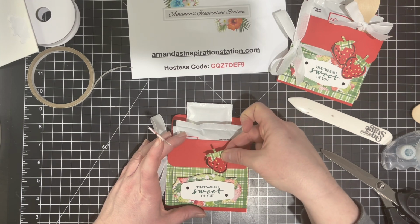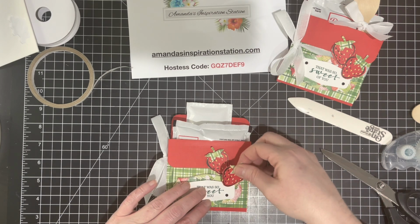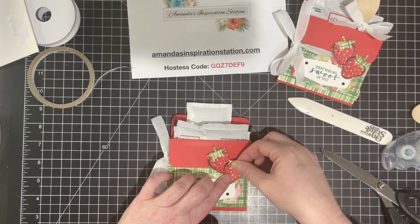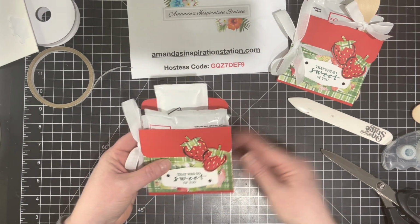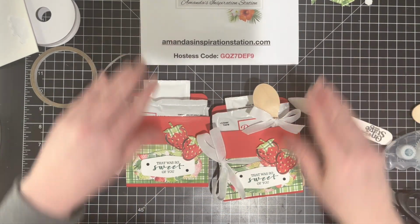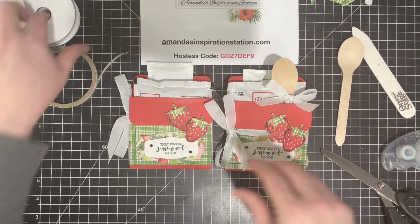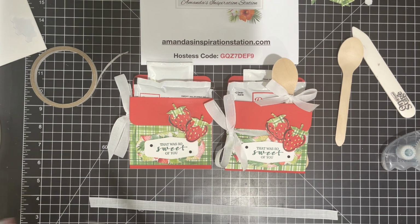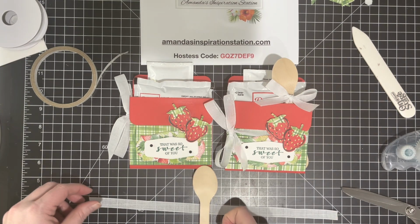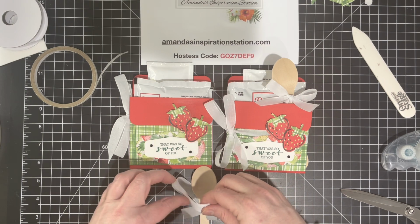All right, so for this one, I'm just going to angle this one this way. And then I'm going to angle this one like this, overlapping it. All right, so now all we have left is the spoon. So we need ribbon again. We need some more ribbon. Where's my ribbon? Right here. So I'm just going to cut a piece. I just guess. So then we're going to do the same thing here with the ribbon.